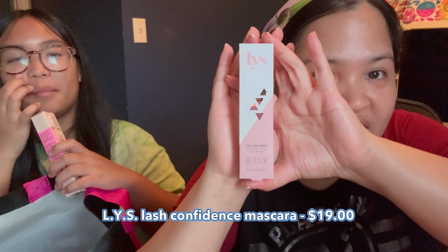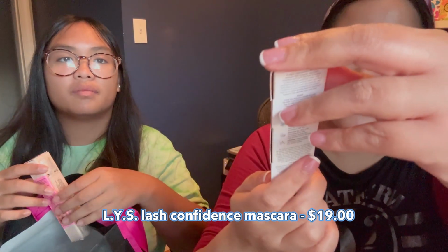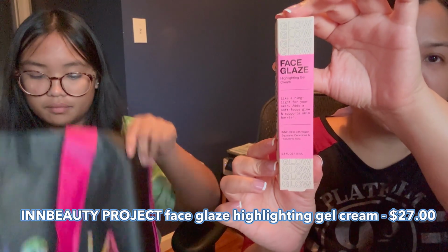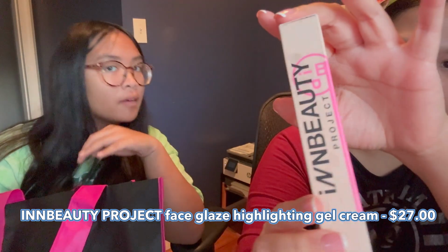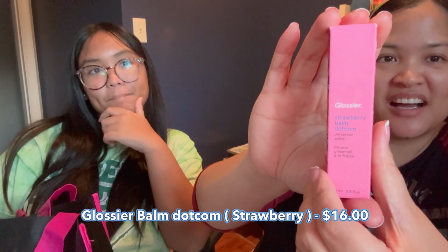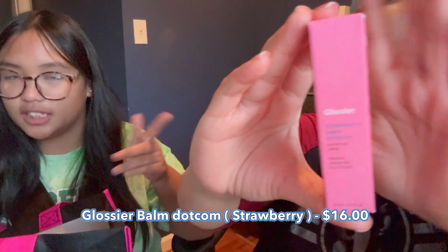Next, we have the LYS Lash Confidence. It's a mascara. Oh, the same thing from the general admission bag. Next, we have the In Beauty Project Face Glaze Highlighting Gel Cream. It's the Glossier Strawberry Balm.com. Yeah, she actually wanted it when we were sampling it at the Glossier booth. I'm so happy I have it in the VIP bag.